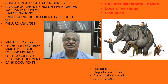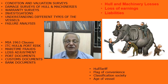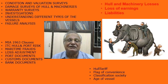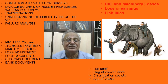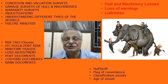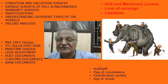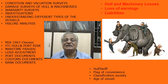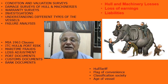Investigations of losses. How to investigate. Understanding different types of vessels, because container vessel, tanker, dry bulk, everybody is having some peculiar problem when it comes to an accident. So you should understand that the tanker will have some type of accident, the container vessel will have certain types of accidents. So you should understand the nature of that particular vessel, its susceptibility to accident.